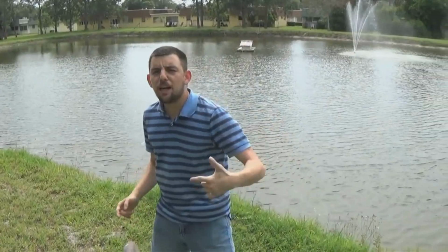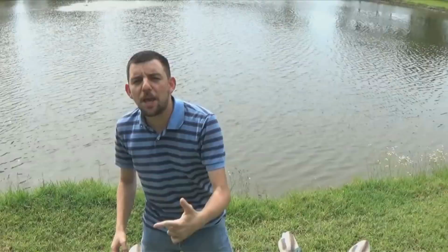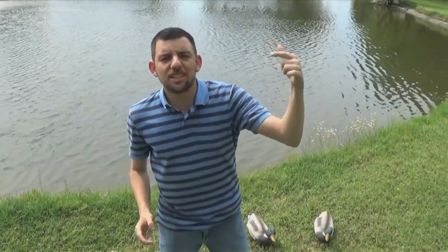In my backyard, I have a little ducky. If you see him, then you might be lucky. When he gets dirty, I put him in his baffy. Ain't no duck season, I call him Daffy.